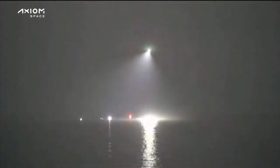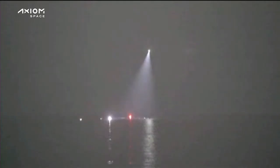Absolutely. And for those of you just joining us, the return of Ax-2 has gone smoothly so far. Dragon Freedom successfully re-entered the Earth's atmosphere, followed by deployment of its parachutes to slow the spacecraft down to a gentle 15 miles per hour. Dragon successfully splashed down in the Gulf of Mexico at 8:04 p.m. Pacific time, right on time, off the coast of Panama City, Florida, and we are now awaiting Dragon's recovery.